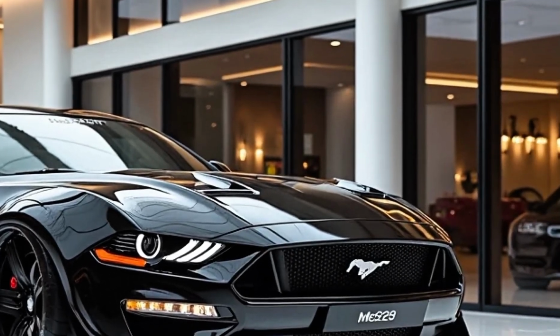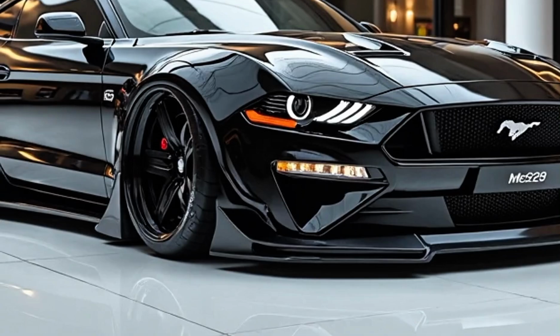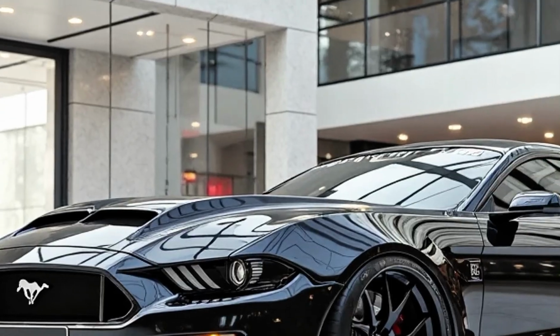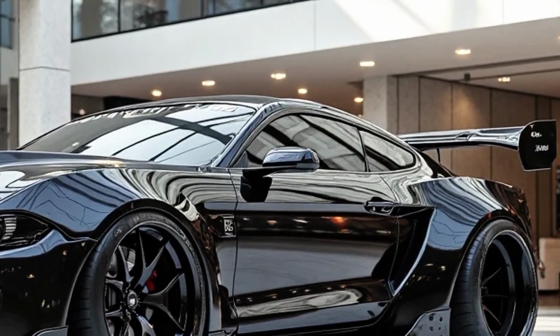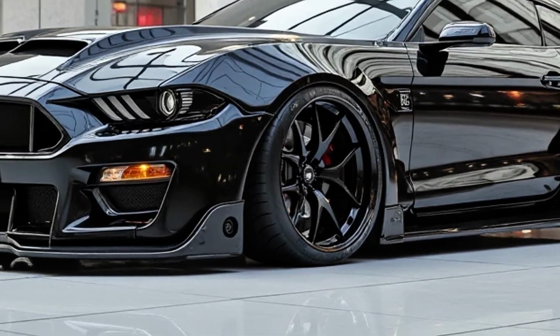The moment you hit the starter, the Eleanor awakens with a deep, guttural roar that sends shivers down your spine. The heart of this beast is said to be a 427 cubic inch V8, tuned to produce well over 700 horsepower, though whispers in the enthusiast community hint at an even more extreme variant pushing toward 800 with the help of forced induction or hybrid assist.